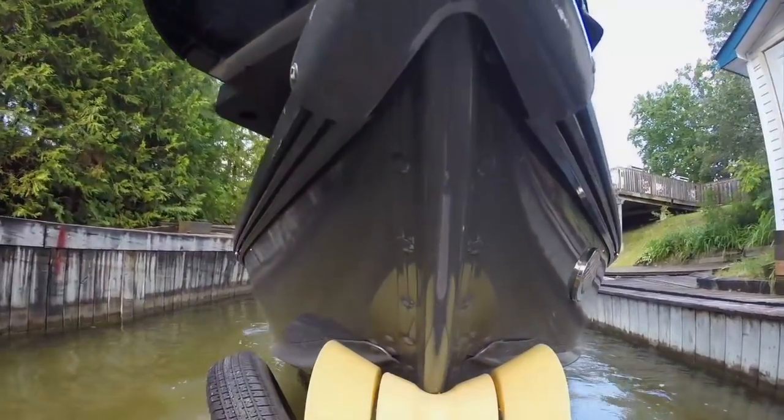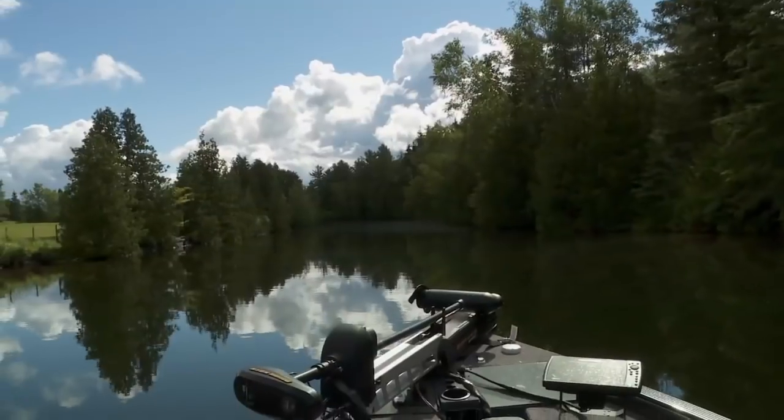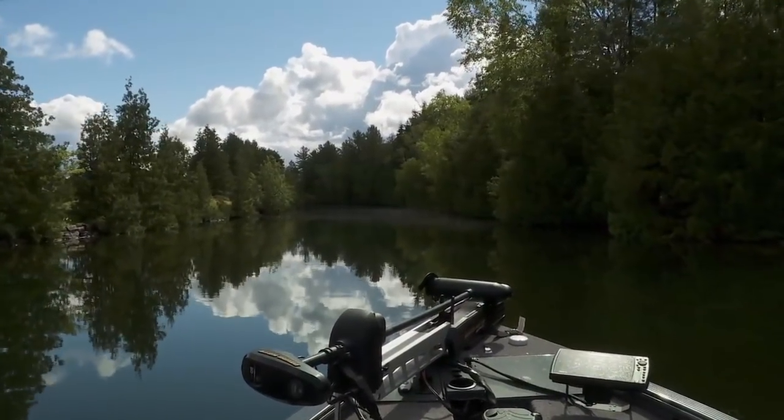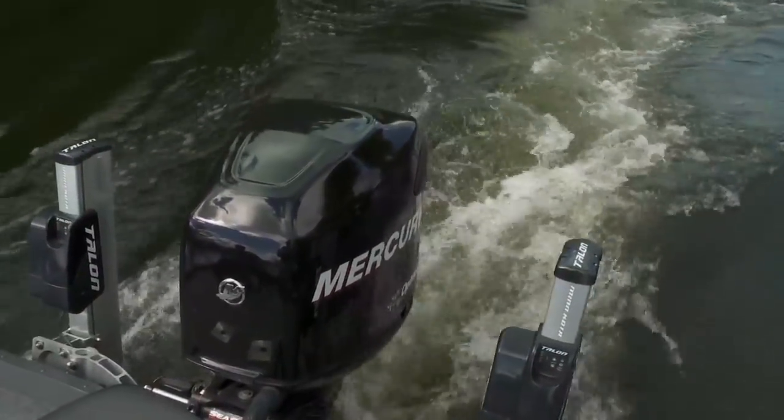But the key ingredient to dock fishing is having a good boat for doing it. You need a boat that'll draft shallow, which means it'll float in shallow water. You need a good trolling motor that's quiet. With any luck, I'll smash some fish and have a good day.